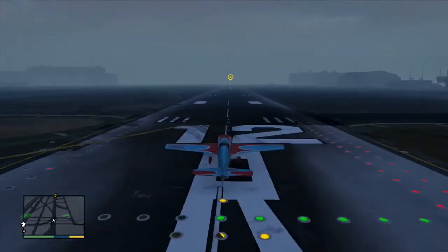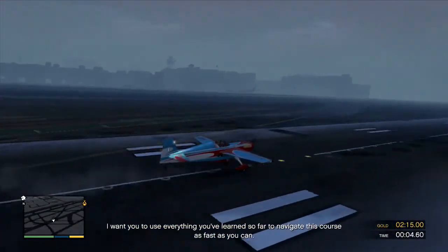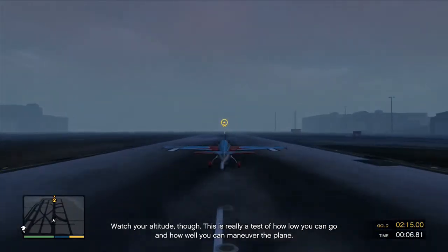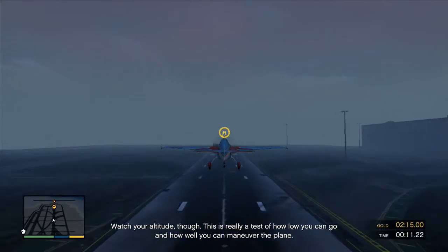I mean, look at that fog. I want you to use everything you've learned so far to navigate this course as fast as you can. Watch your altitude, though. This is really a test of how low you can go and how well you can maneuver the plane.